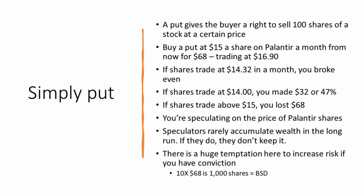Say you 10x that trade. $68 is nothing to most people, but 10 times that, suddenly you're talking about some money. So you buy 10 contracts, $680, 1,000 shares, and suddenly you feel like some big swinging dick. You've increased your risk quite a bit while convincing yourself that now you're making a meaningful trade. You're just increasing risk, and it's not a good idea.